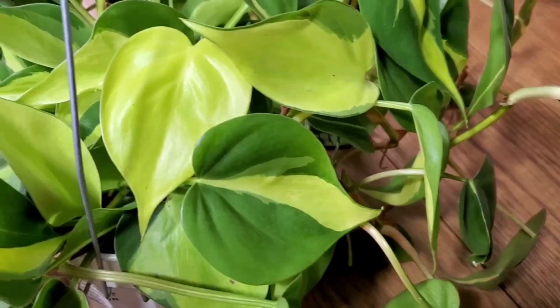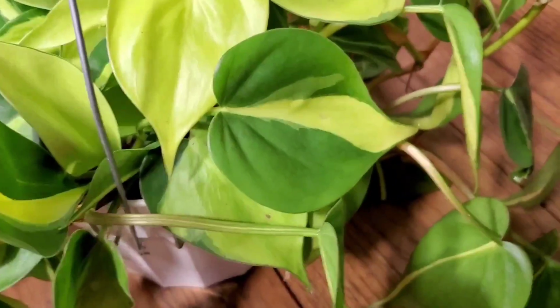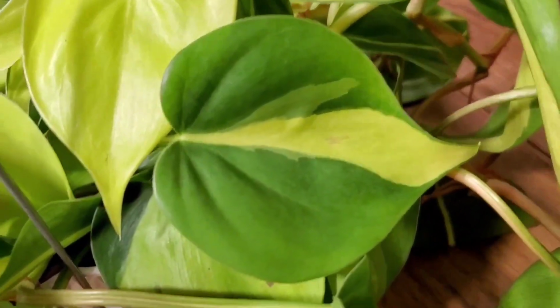I'll show you guys in the close-up what specific leaves I love, so you'll know what it is about Philodendron Brazils that I love so much. This is the Philodendron Brazil, but I will show you my favorite leaves on this plant right now. And this is one of them.